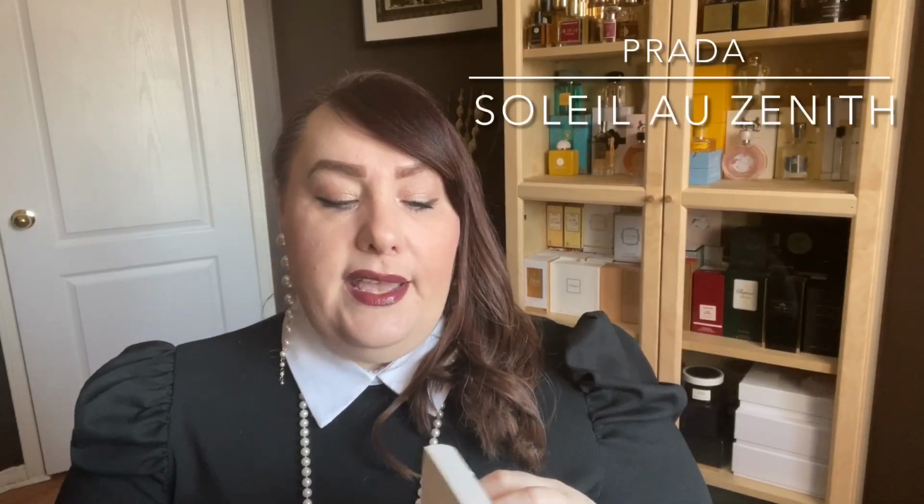This is again a tester, so comes in a white box. I still have this one because it again just arrived a few days ago. This is called Soleil Zenith, perhaps. There you go. So white box, like I said. Here's the bottle. The bottle is beautiful. Such an elegant, classy looking bottle. Of course, it leaves all the fingerprints on it, but nevertheless, it's beautiful. The cap is magnetic. Just really well made.